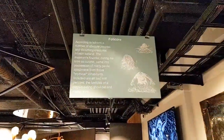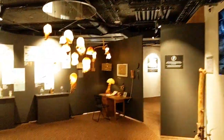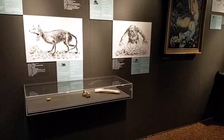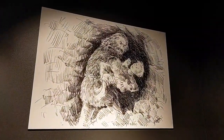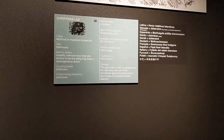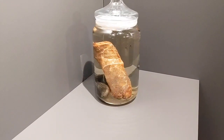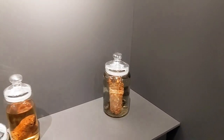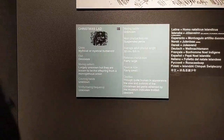So now we're going into the folklore. Kathleen, we showed you the Icelandic handball team, their respective. I just want to point out this one first. So which one is this? The Christmas lad. According to the legends, this is a member of one of the Christmas lads. Probably not one of the 13. I doubt that one of the 13 is a eunuch, but you never know.